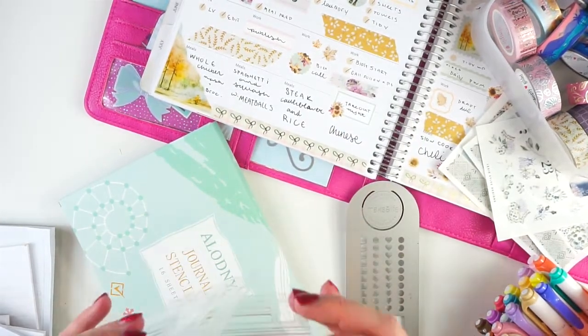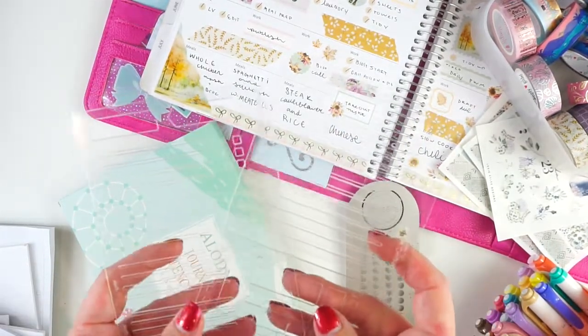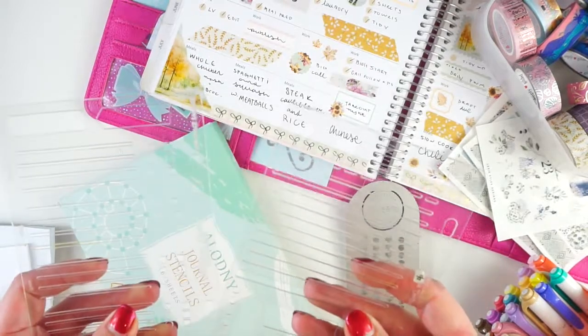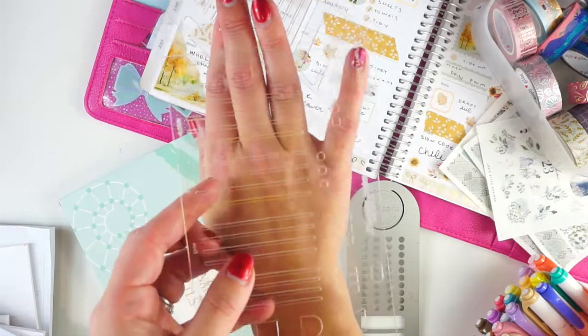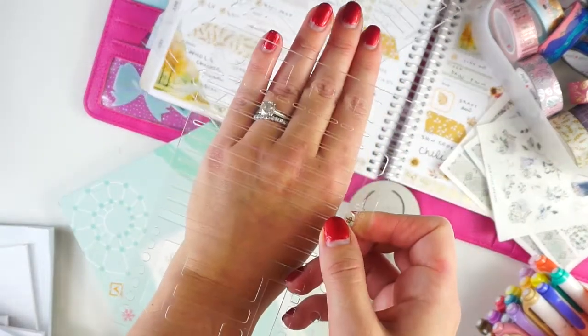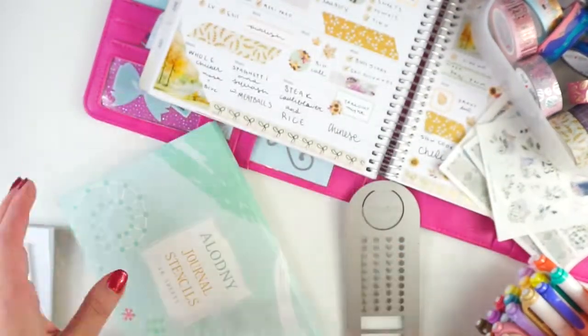Then the two clear acrylic ones that I use so much in my daily duo, other places as well. These are both from Chrissy Ann Designs. I've got the line spacing sampler and the KDK collab stencil. So two of my favorites there.